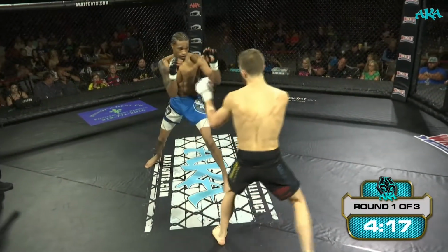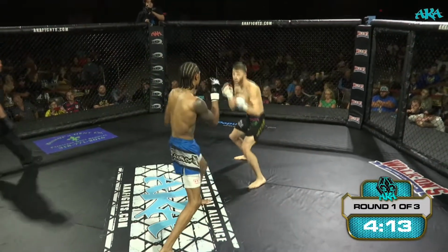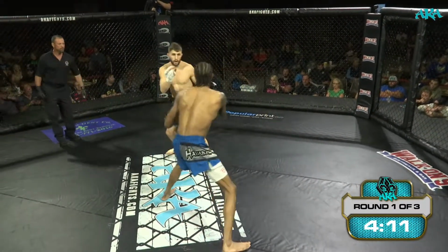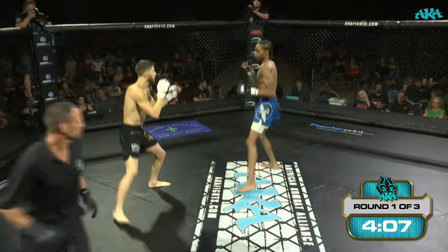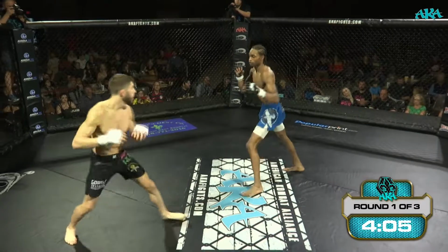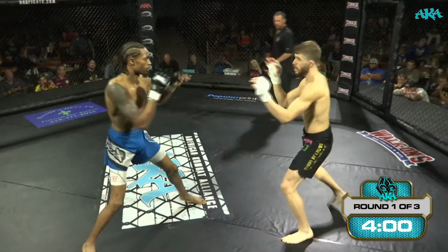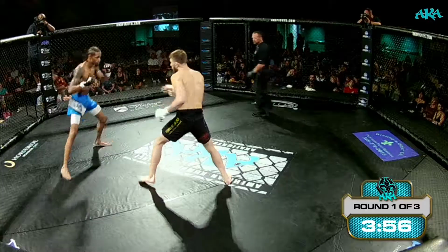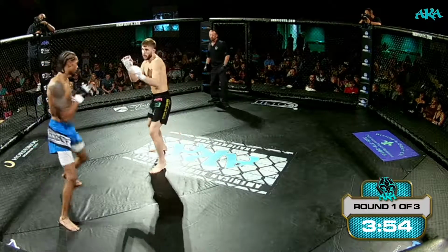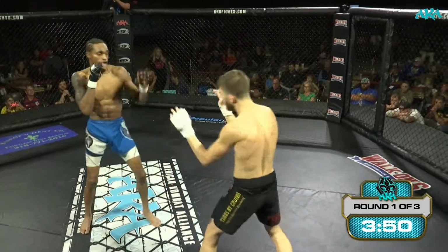Controlling the range. Going for those leg kicks as you spoke about. Switch kick to the body. Retic's got to make sure he blocks that. You know, the more these kicks come out from Butler, it's harder for Anthony to sit on his jab. Agreed. And a weapon that Anthony's trying to certainly use is that long jab.